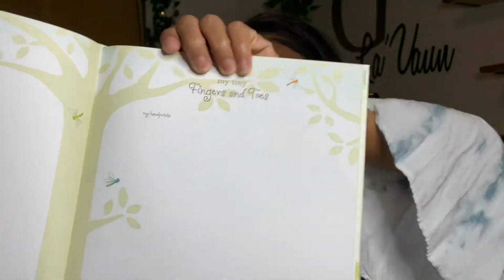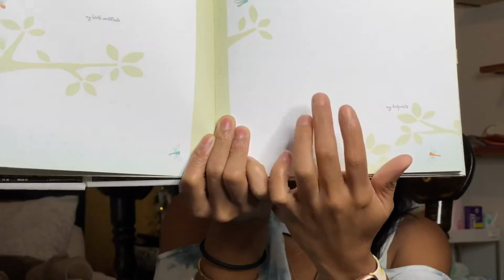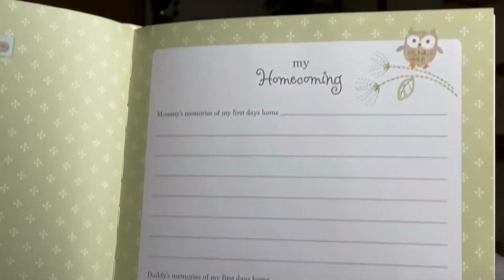Let's see if I can find it. Ah, here it is right here. So, this part says my handprints, and this part says my footprints. And this part over here is just for a copy of his birth certificate. I might put that on there, might not, I don't know. But there's also this little part that says my homecoming, that I can describe how I'm feeling that day. It's just gonna be such a blissful moment.